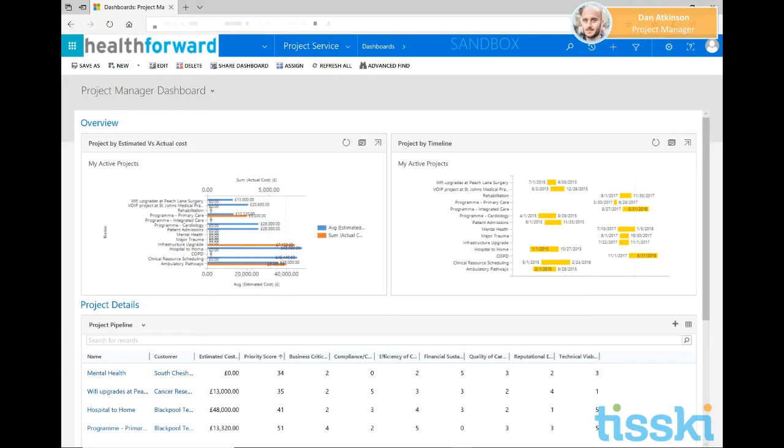Okay, so our next view within Health Forward is that of Dan, who's our project manager. And again, Dan has his own dashboard and set of visualizations within there that give him key information about his projects. So we've got here an overview of Dan's active projects, giving a breakdown of the estimated cost versus actual spend on each project, and also then a high-level overview of the timelines of all of Dan's projects, so we can start to see the overlaps and the potential for impact around resourcing across those different projects.